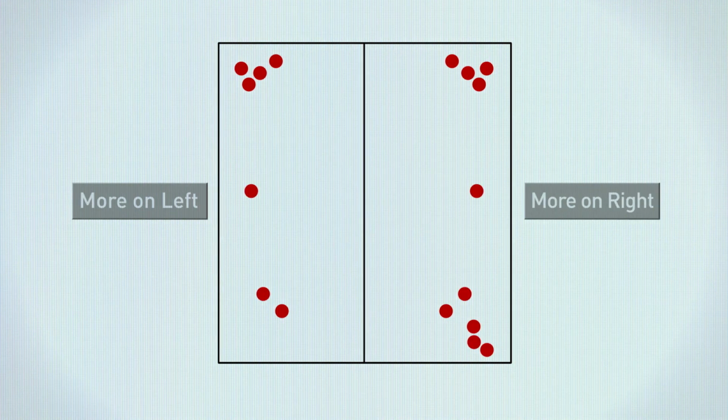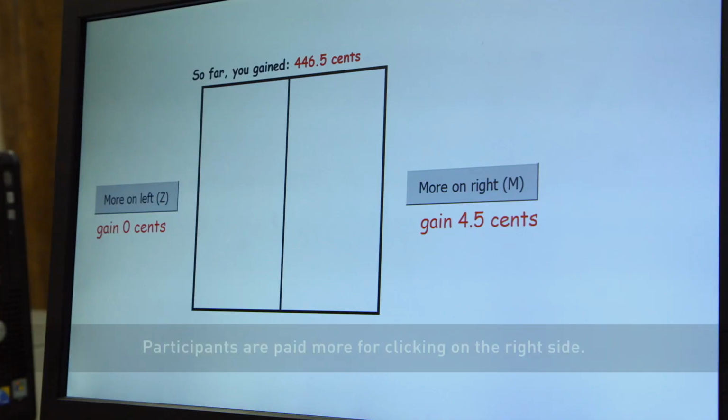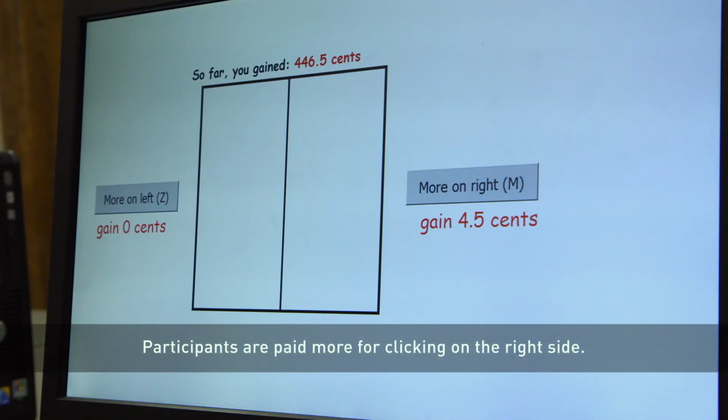Now, there's one more thing. We're not going to pay you the same amount for the right and for the left. But regardless of the amount, your task is to basically be as accurate and truthful as possible. Ready? Go.